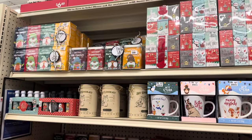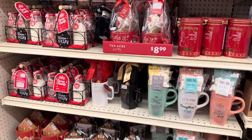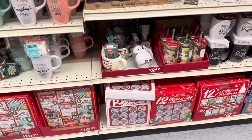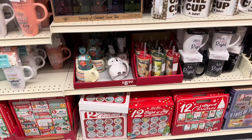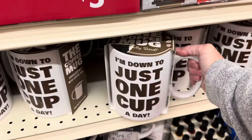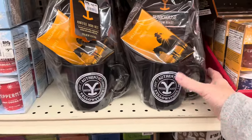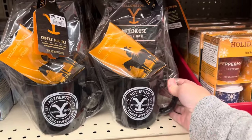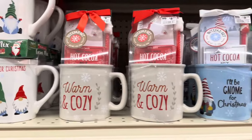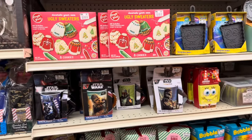Okay, so I don't know if you guys want to see all of the little stocking stuffers and little gift ideas, but they have a ton. If you've been to Big Lots, you know exactly what I mean. Look at this big old coffee mug. That's funny. If you're a Yellowstone fan. These little mugs right here are really cute too. They have so many cute little gift ideas.